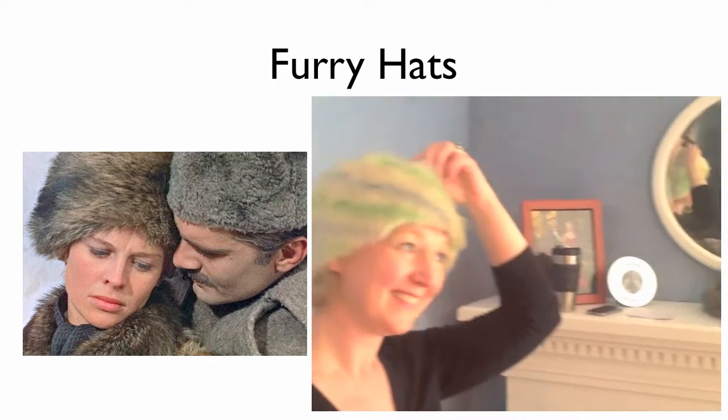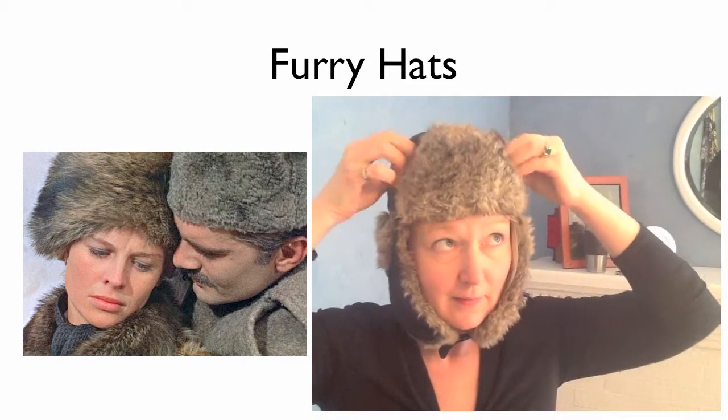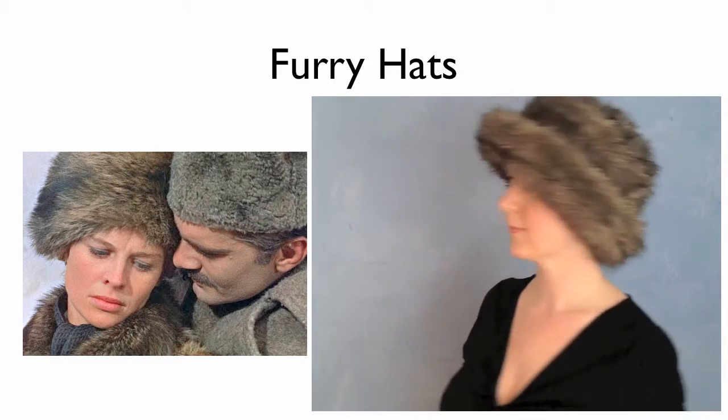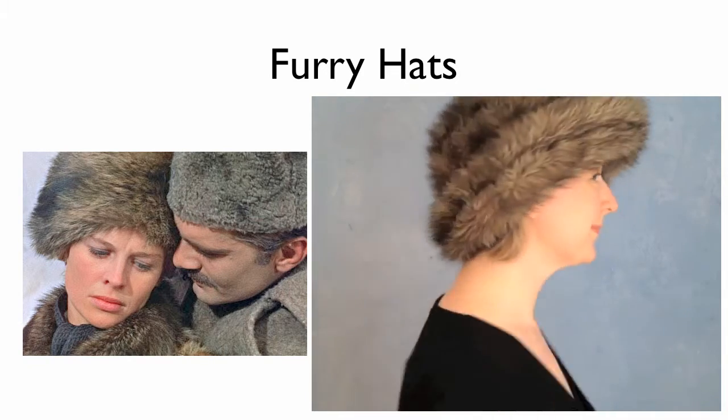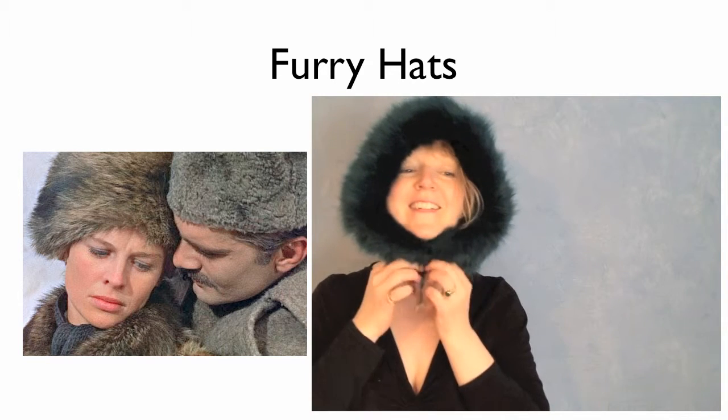Furry hats are fun. They can be worn day or night. But they're not washable, whether the fur is real or fake, and they're not good for work. They are good for travel, and they cover the ears. Most of the time, they're worn outside.